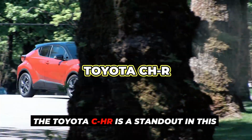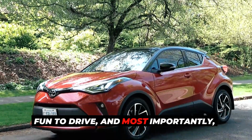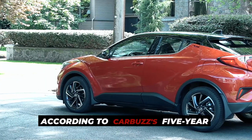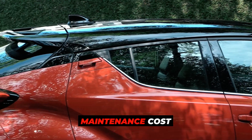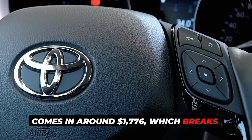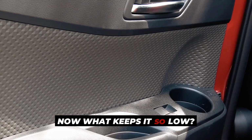The Toyota C-HR is a standout in this lineup: stylish, fun to drive, and most importantly, very affordable to maintain. According to CarBuzz's 5-year analysis, the C-HR's total maintenance cost comes in around $1,776, which breaks down to roughly $35 a month. Now, what keeps it so low?